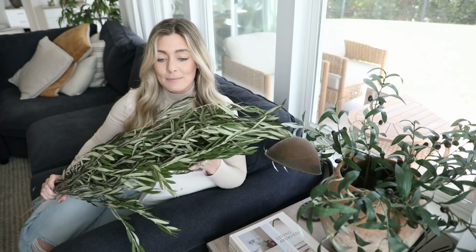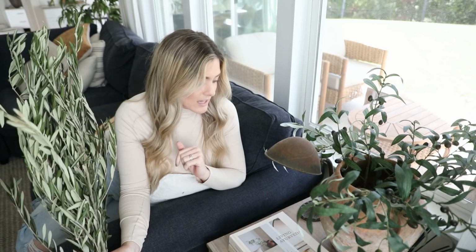So I found these really pretty real olive stems on Etsy. It was $30 for this huge bundle, which I guess is kind of pricey, but I figured it would add some height to this corner and really draw your eye over here. I love this table. I love this really cute vintage lamp that I found, and I feel like it'll put that rustic charm exclamation point on this corner. So I'm gonna swap them out and see how they look. So let's do it.